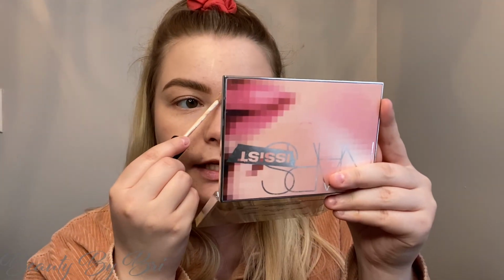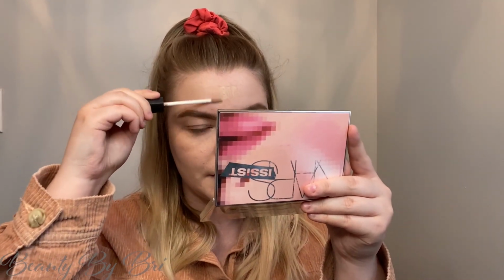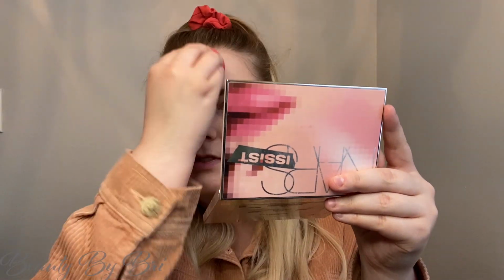Okay, since both my under eyes are done, I then move on to concealing the broken out parts of my face. Everywhere. No, just kidding. Nor am I. So this spot right here is pretty elevated on my skin, so I'm just gonna dab that. And I like to do a little bit up here because I do have a little bit of texture. So I will go in and blend that out just on my forehead.